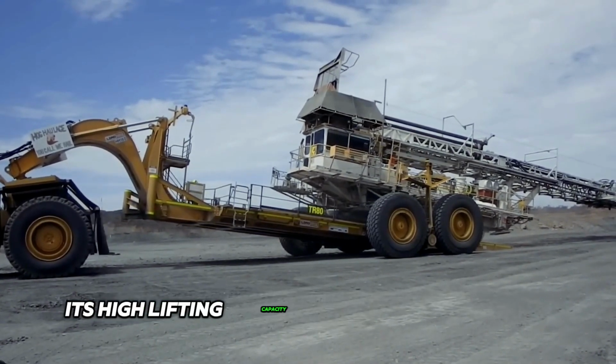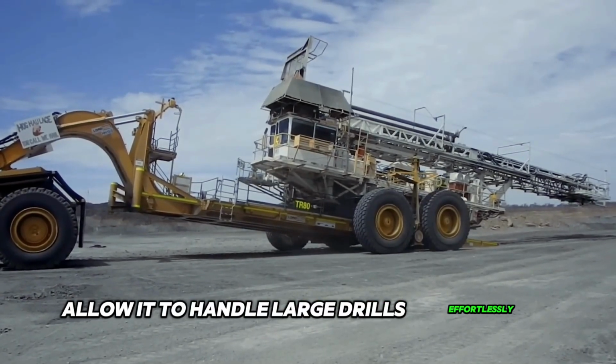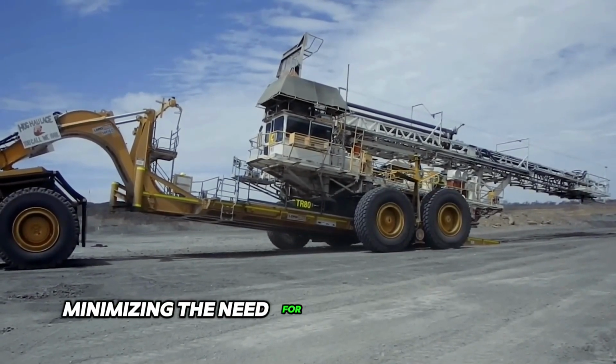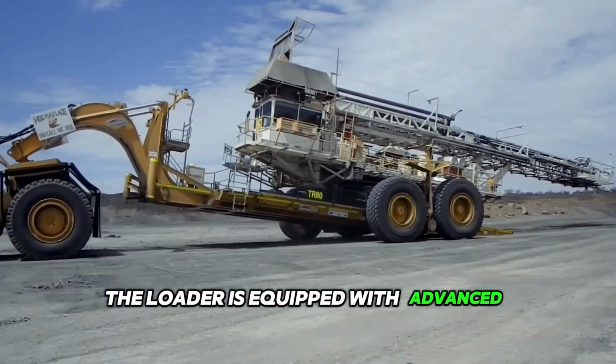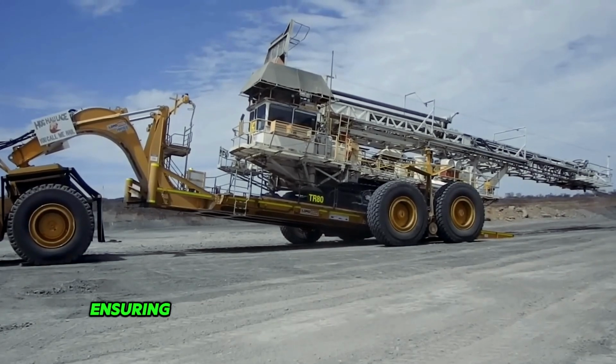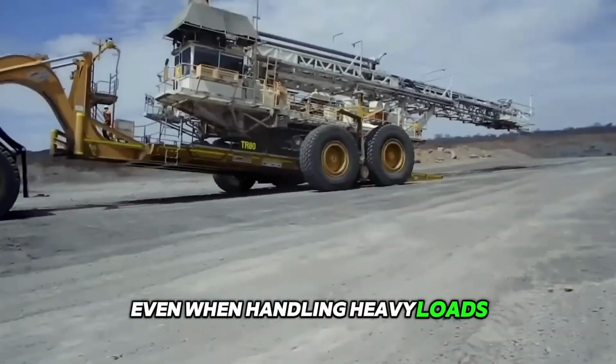Its high lifting capacity and impressive reach allow it to handle large drills effortlessly, minimizing the need for additional equipment or manual labor. The loader is equipped with advanced stability systems, ensuring secure and balanced operations even when handling heavy loads.